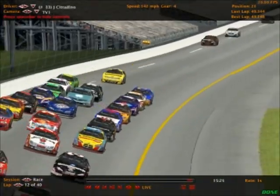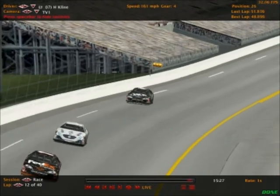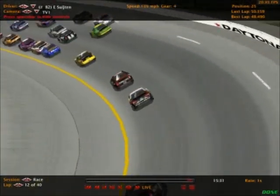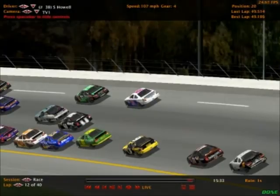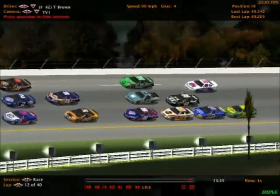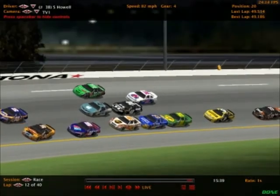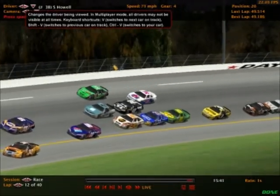That was just a classic example of going 4 wide. And those guys missed it because they were far behind it. Let's see if everybody can survive this. Look at Sean Howell, how far he's fallen back. He was the leader at the restart and he's now in 20th position.